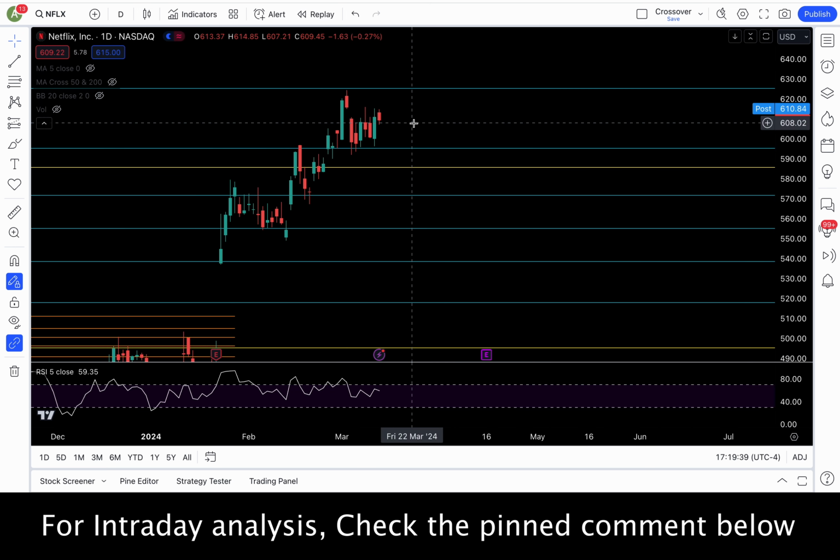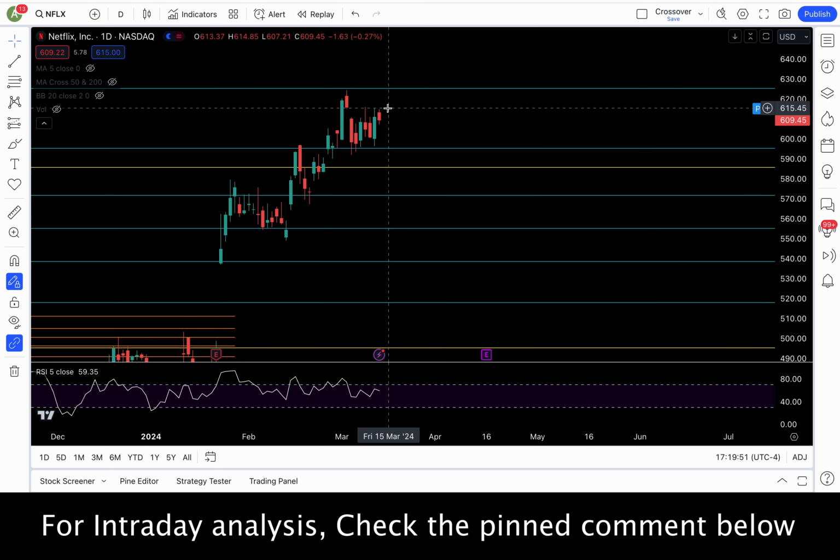Netflix stalling a bit, maybe running out of strength. If it gaps down or breaks down 607 tomorrow, that's bearish. We could get a pullback, maybe back down to 595. Okay, but if we clear 616, very likely we're going to head back up to 625ish.